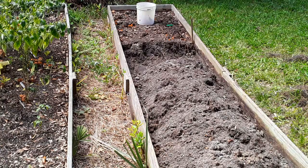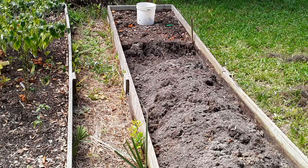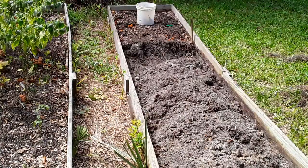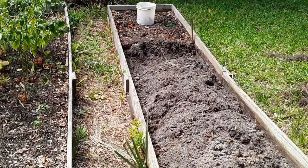Oh, incidentally, the UV index is up at 8, which is in the very high range. So it's not real good to be out in the direct sunlight for very long this time of year. But I'm going to get this finished up and then we'll see what we got.